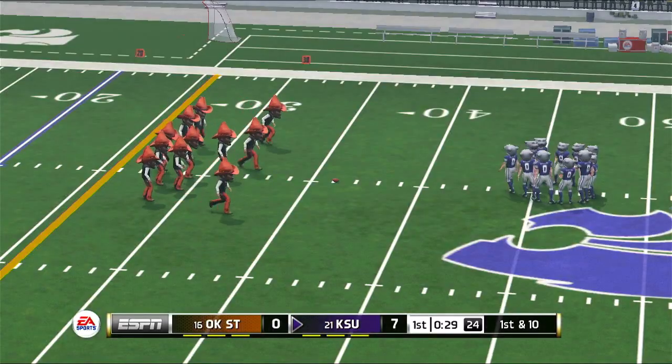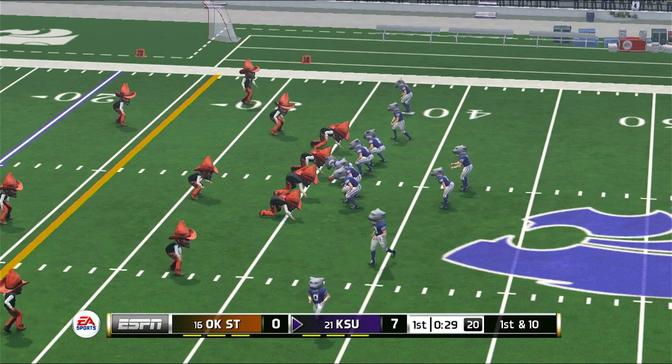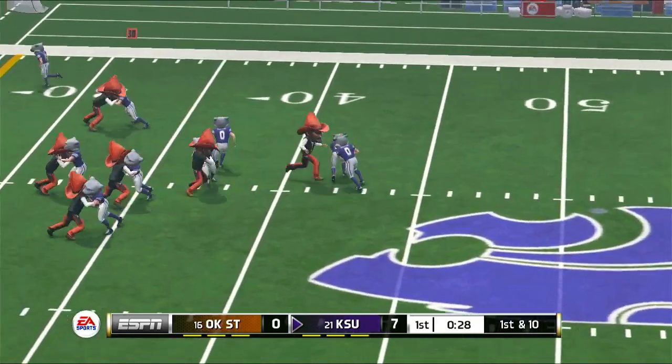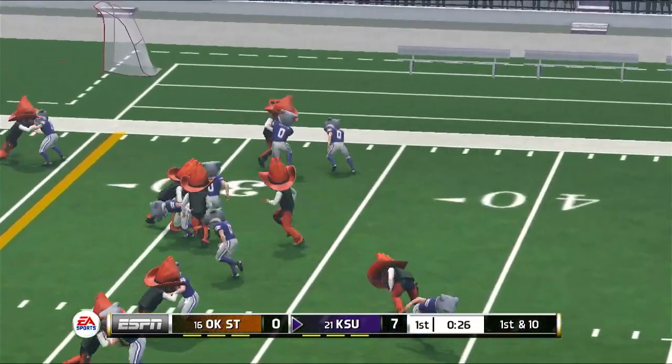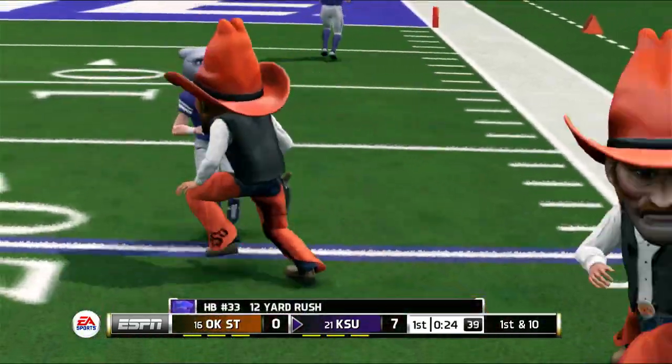The offense comes out on the field, and they're hoping to avoid the similar fate that killed their last drive. I look for the offense to come out with the same game plan as before. You don't make changes after one play. He's into the open field. He's knocked out of bounds around the 24-yard line.